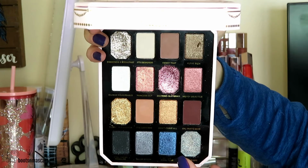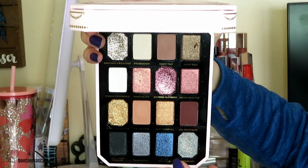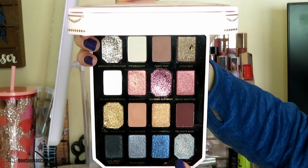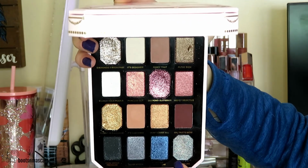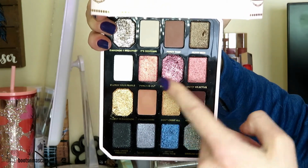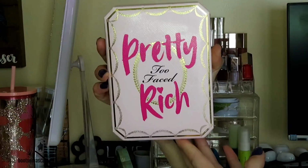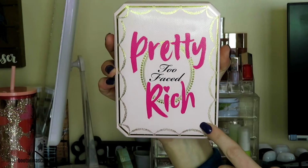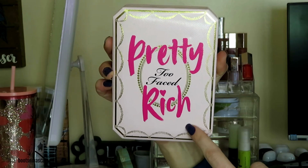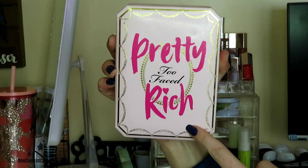They're not too hard to work with, but they're also not very easy to work with. The mattes and regular shimmers are okay, on par with Too Faced. I was just hoping these shimmers were going to be mind-blowing, and they really just weren't. All of this being said, I think this was $49 or whatever. I did buy the highlighting brush with this, and I love that.